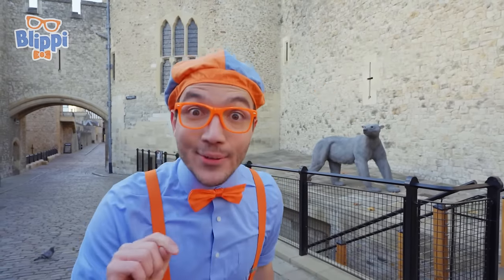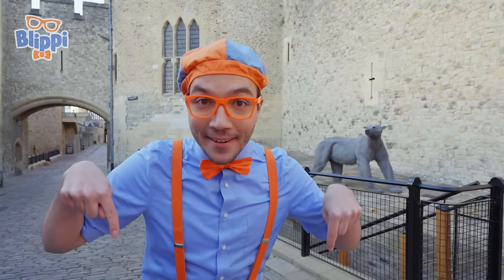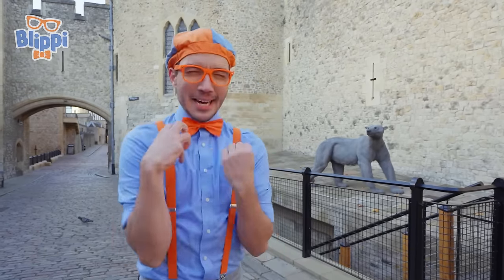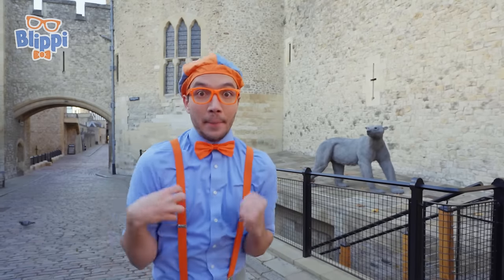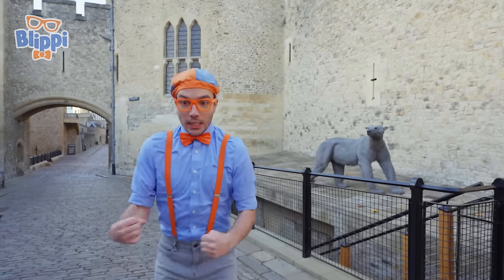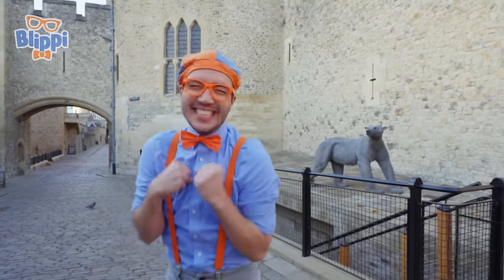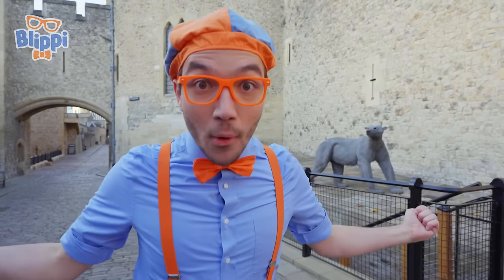Whoa. Did you know that a polar bear, a real life polar bear, used to live here? Yeah, he would swim around in the moat and eat lots of yummy fish. Hey, we can be polar bears, but we have to pretend like it's really cold outside. That's pretty silly. Hey, I bet we can find even more animals.